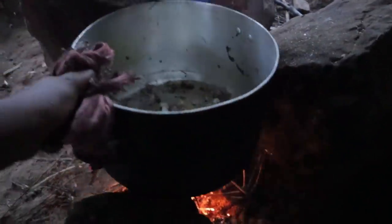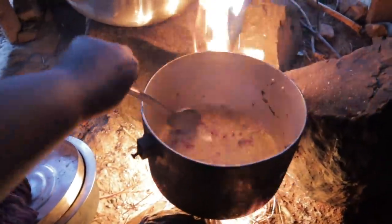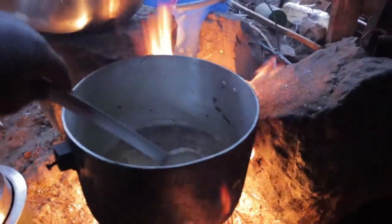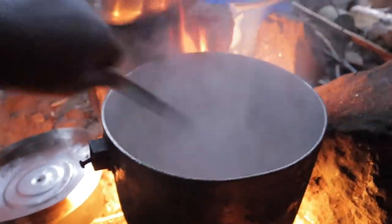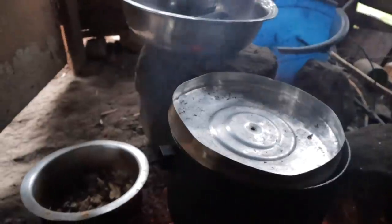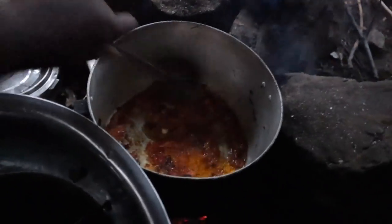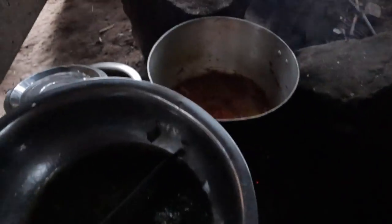Now I'm going to fry the onion. I'm frying the onions until they are translucent. Now I've put in the tomatoes. I'm going to cover it so that the tomatoes can saute and the sauce can cook. Guys, it's really late in the night. I don't know if you can see anything, but my sauce has evaporated.